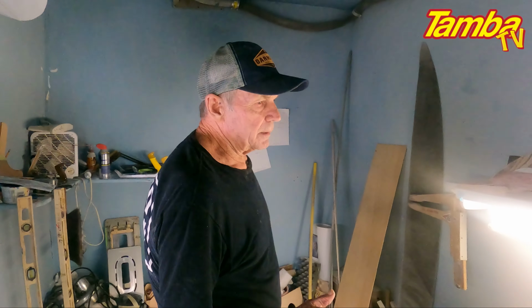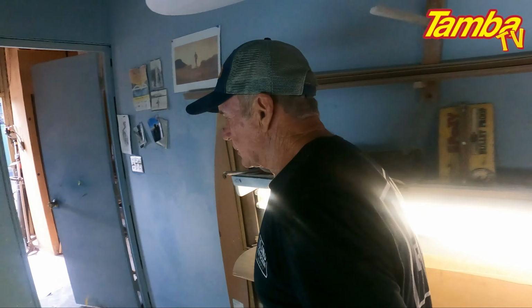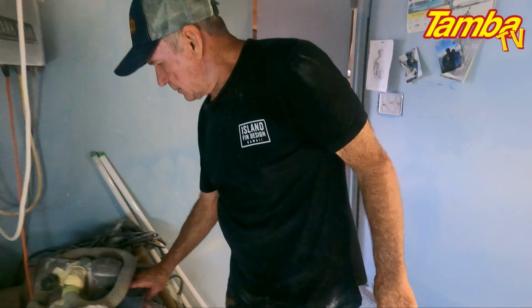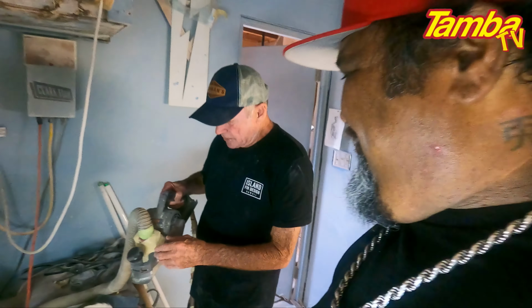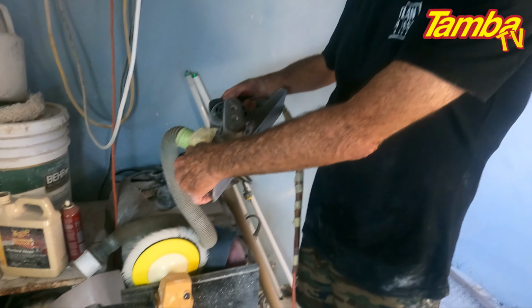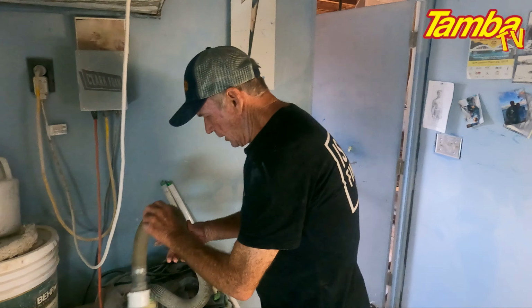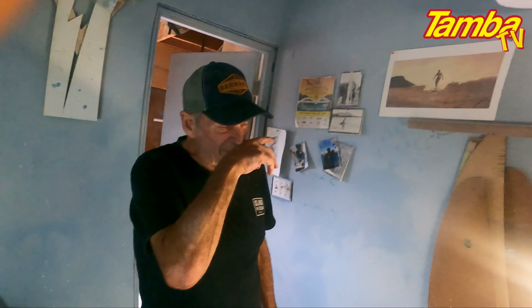I've been shaping surfboards for nearly 54 years, and I have five planers. This is one of my original planers right here. This is a Skil planer. This is the holy grail of old school. It was made back in the 50s. They don't make them anymore. They're actually very collectible. That's the tool of the trade. This is where the magic happens. I shape all different kinds of sizes: longboards, shortboards, guns, stand-up boards, you name it.